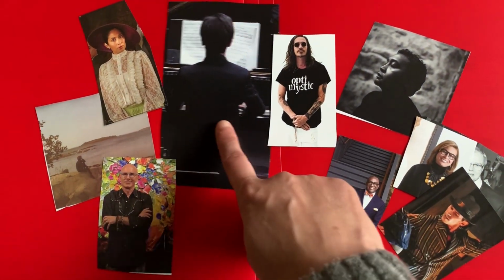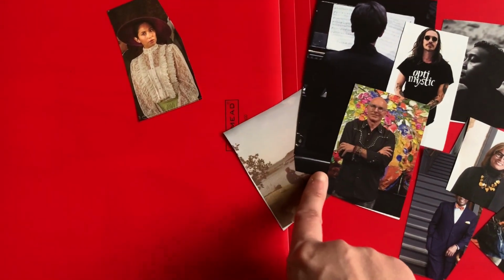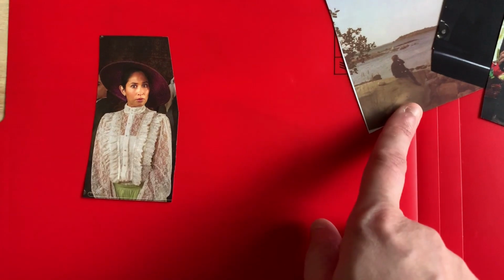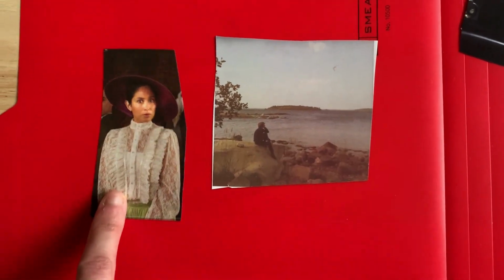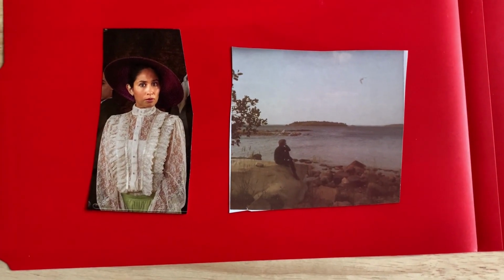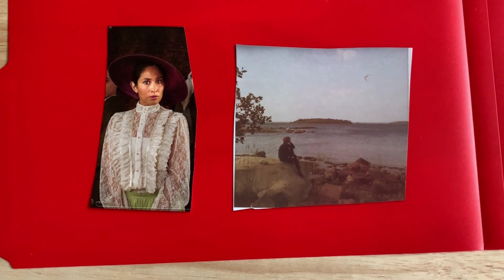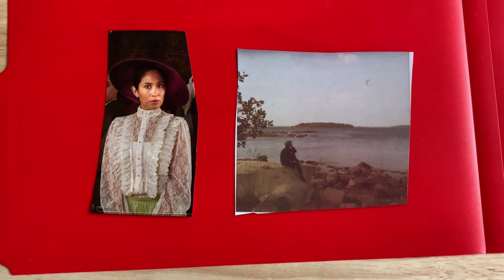So the 2 images that I selected from my pile are of this mysterious, beautiful woman in a purple hat, and also this mysterious man sitting alone next to a river. So once you selected your 2 images, create a story between the 2.